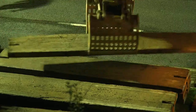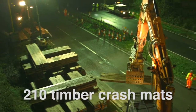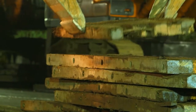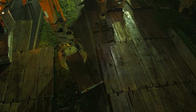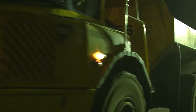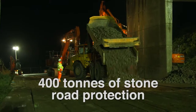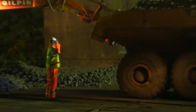If we damage the road, we may complete the works, we may get the bridge down, we may clear all of our works, but if the road's damaged and the traffic can't flow the day after, the road will still be closed. It's crucial to get this right and get all the mats put together with no gaps in between. We don't want to bring in too much, we've only got to take it back out again.